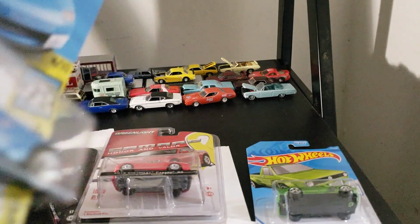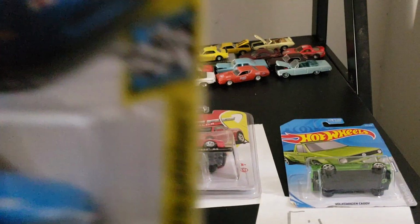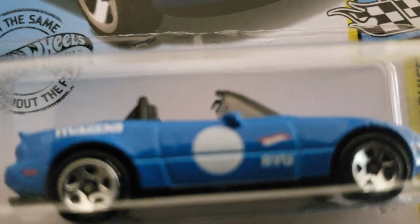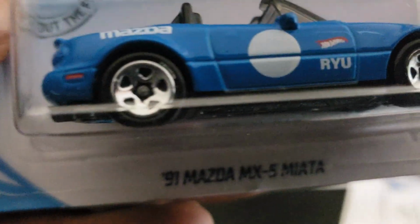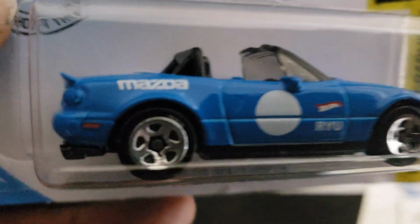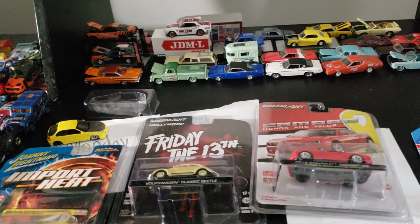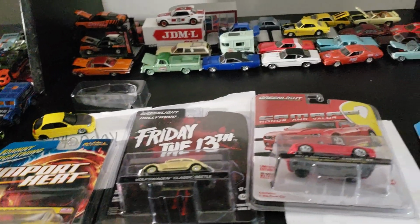No tail lights, though. They put them indicators on. It's got indicators on the side, though, and in the front. In the back, too. There's no tail lights. Lose a point. And it's a left-hand drive, so it's a US model. Yeah, in Japan, the Miatas were basically called MX-5s. Over here, they were branded as Miatas. So now they just call them MX-5s. Usually MX-5 is like the high-end import version.